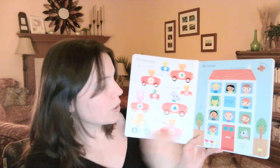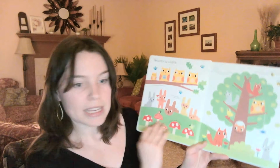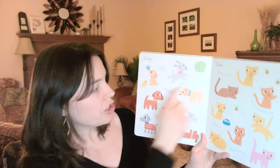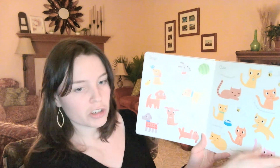A brand new title that's super popular with my household is the very first book of Things to Spot. This is also very simple illustrations with lots to look and see. So here we are, we're looking at the woodland wildlife. Here's dogs and cats. And there's suggestions about what to look for on every page. Find the pink cat, who has a fish. Really, really cute. Here's a page of penguins. Very first book of Things to Spot.